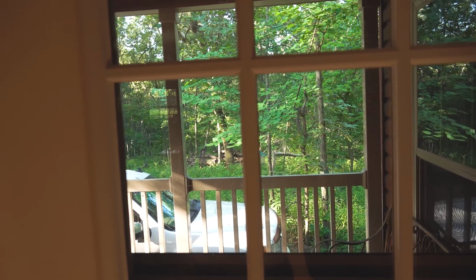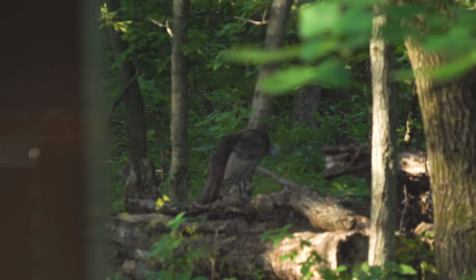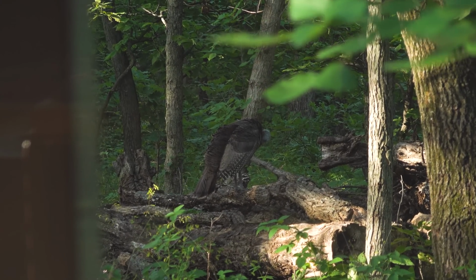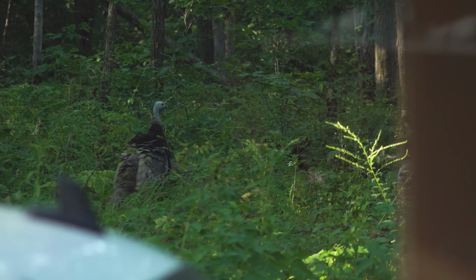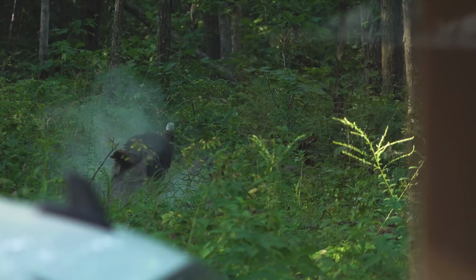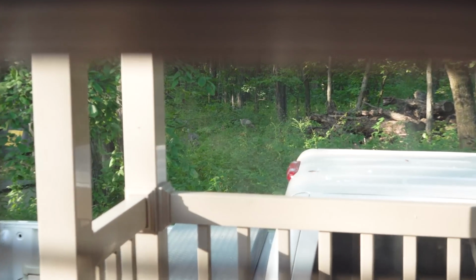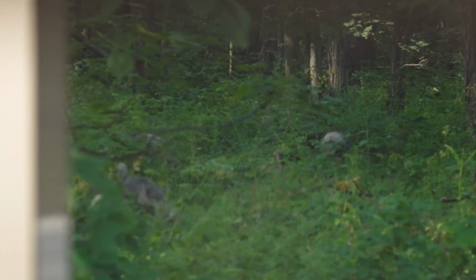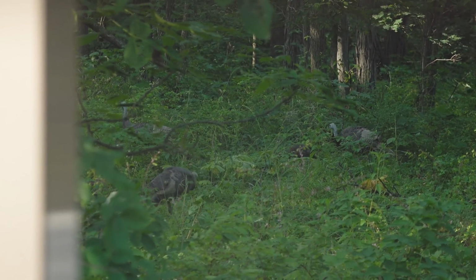I'm getting ready to go out and do some scouting, maybe hang some cameras. And I glanced out the window before I left the house, and there's 4 hens and a bunch of poults out here. They're actually over here dusting Ted's fire pit right now behind Nick's truck. Doesn't look like a whole ton of poults, but it's a good sign that there are some little ones running around. Four hens and probably half a dozen poults. That's what I can see. But some of that brush in the woods is pretty thick, so I might be missing a few of them. That's a good sign, though. We've been wanting to see some baby turkeys running around.